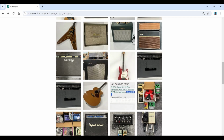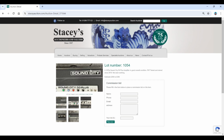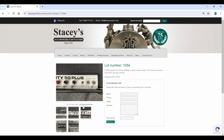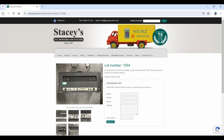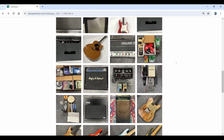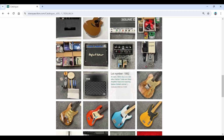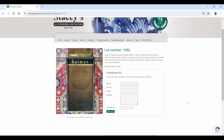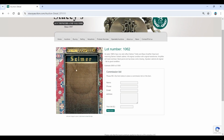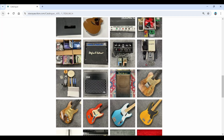Well, we've got one of these old Sound City amps from the 1970s. Sound City 50. 250, 350. I feel that the value of these has really just gone down. At one point, I'm sure these cost like $1,000 or so to buy, but maybe not. A few more pedals using Kettner here. Okay, early 1960s Selmer Treble 'n' Bass head and matching Selmer Goliath cabinet. That is awesome. I really like those ones. 800 to 1,000. Those are really cool amps.